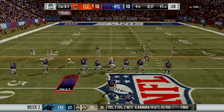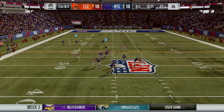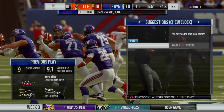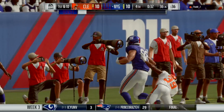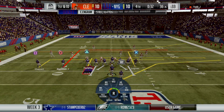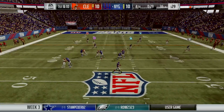Looking to throw. And it's a short one here, complete to the tight end. 9 yards on the pickup there, and it keeps the drive alive. That's a staple of this offense, the drag route to the tight end. Yeah, he's unable to use his size to break off much more yardage after the catch, but still an effective gain nonetheless. They'll look to throw.